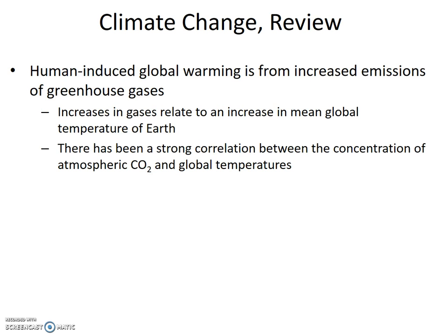And in case you didn't get it yet, human-induced global warming is from increased emissions of greenhouse gases. Increases in gases relate to an increase in mean global temperature of Earth, and there has been a strong correlation between the concentration of atmospheric CO2 and global temperatures as far back as we can see with paleoproxy data. And the trend continues today.